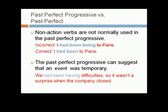However, the past perfect progressive can suggest that an event or state was temporary. So let's take, for example, the verb have. It is correct to say, "We had been having difficulties, so it wasn't a surprise when the company closed." Have in this example suggests a temporary state.